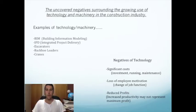application. Examples of particular types of technology within the construction industry include building information modeling or BIM, integrated project delivery or IPD, excavators, backhoe loaders, and cranes. Although there are a range of positive aspects of technology in production, the relatively unknown negative repercussions on the people and processes of a company as a result of relying on technology include significant cost increases. These costs include investment costs, maintenance costs, and running costs, loss of employee motivation as a result of lack of job security, reduced profits as maximum productivity may not represent the highest possible profit.